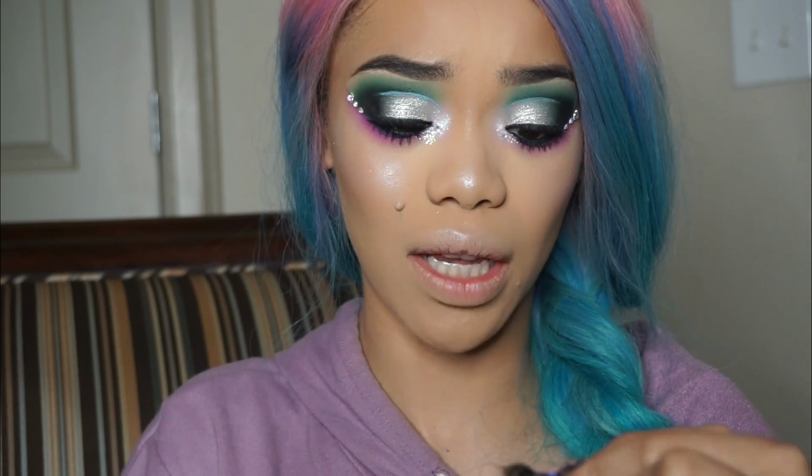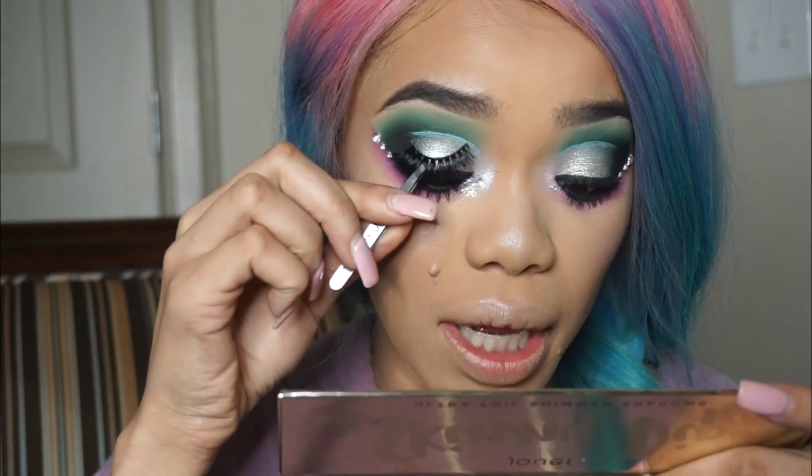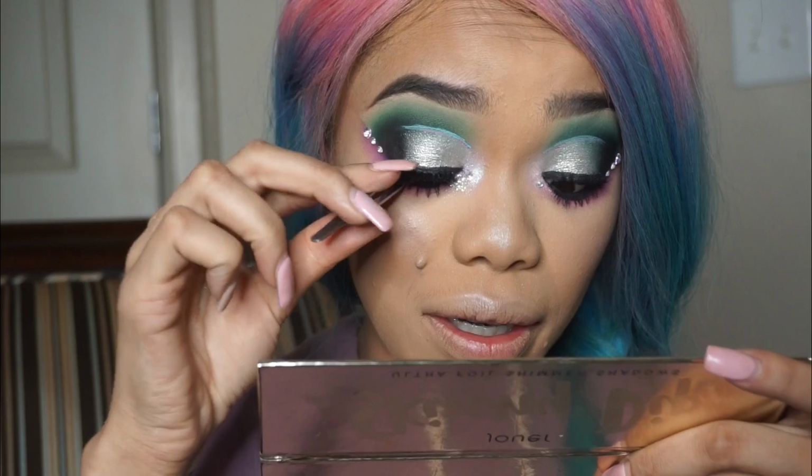But these lashes are everything. They're really flirty. They're extremely dramatic for my eye shape, and I don't know, I really like them. So I'm going to pop them on and show you guys how bomb they are.